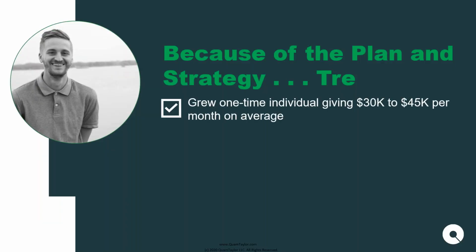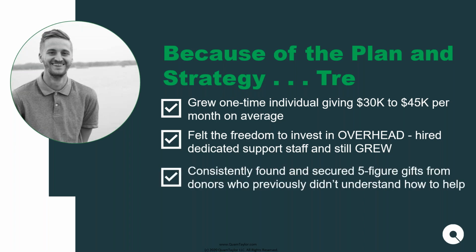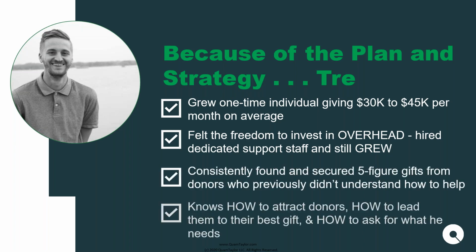Because of this, Trey's really moving to a way higher monthly average of individual giving. He felt the freedom and had the clarity of mind, I might also add, to invest in overhead, right? So he still hired staff and actually grew the organization. And today he's securing very regular gifts, five-figure gifts. More importantly, he knows how to attract individual donors, and how to lead them to their best gift. And maybe most importantly, how to ask for what he needs.